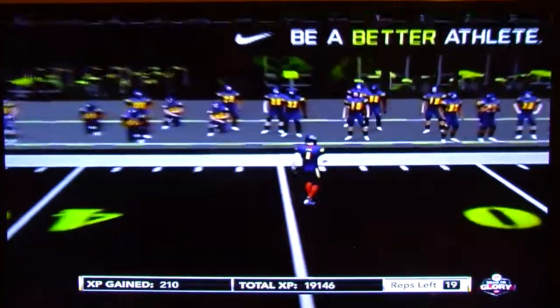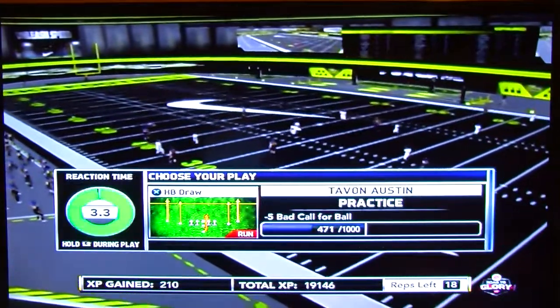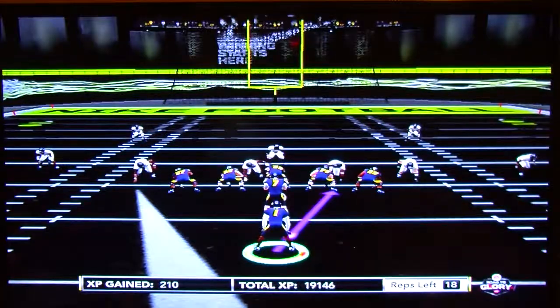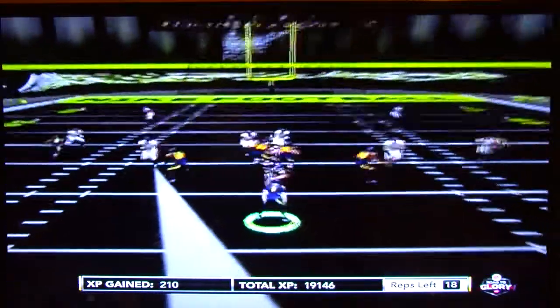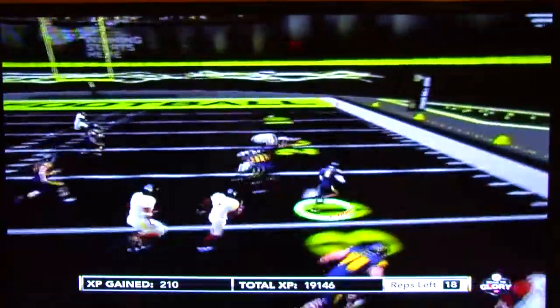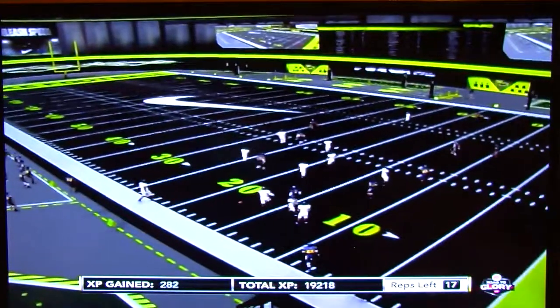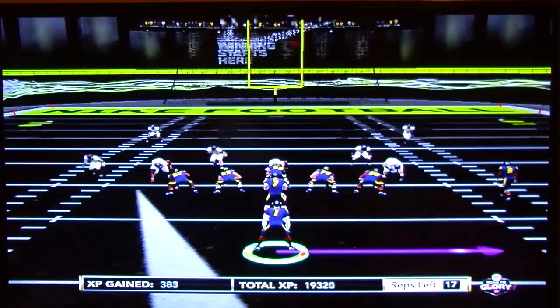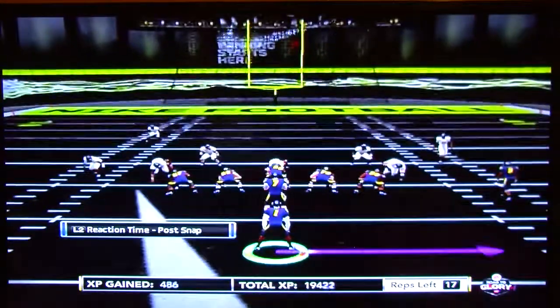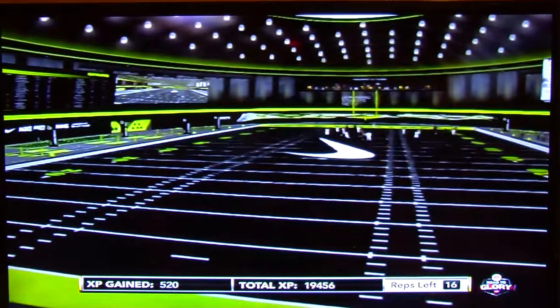Oh, where was he going right there? Tavon Austin didn't know what he was doing. There he goes. There he goes. Tavon Austin running into the alleyway. That was the best run. Gives him open space. As you can tell, we are on the Nike field. It is so awesome. I love that they put this in this year. It is so awesome. And the practices are so much easier.